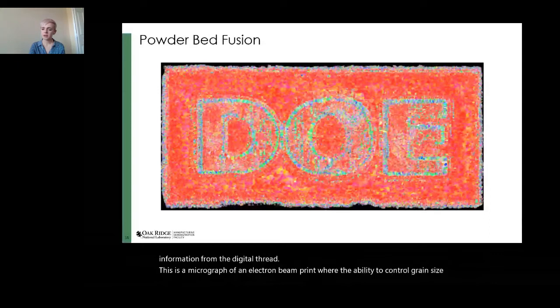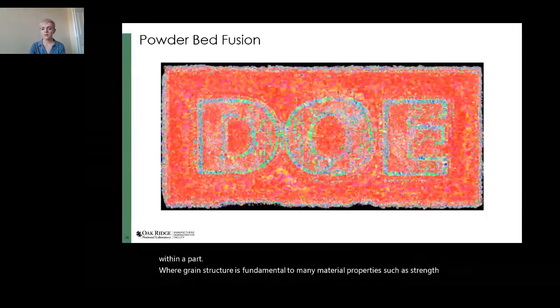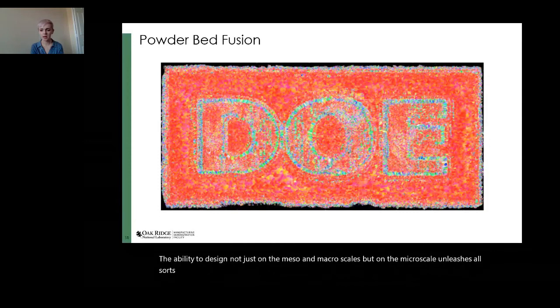I'm oversimplifying here, but the main drivers for grain development are heat and time, specifically cooling time. So we can determine what happens where by monitoring and controlling thermal gradients within a part. Where grain structure is fundamental to many material properties such as strengths, conductivities, permeabilities, etc., the ability to design not just on the meso and macro scales, but on the micro scale unleashes all sorts of possibilities for high-impact additive applications. Stick a pin in this idea because we'll circle back here shortly.